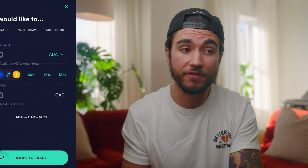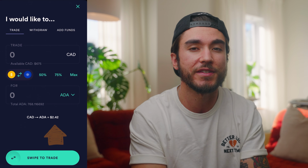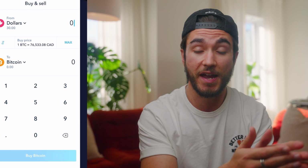And in my opinion, this is much better than charging commissions on trades. But what is very important to me is the transparency of these spreads. It would be one thing if these companies were hiding their spreads and you couldn't figure out how much exactly you're losing on every transaction. But fortunately, I've found all of these apps to be pretty transparent with what their spreads exactly are.